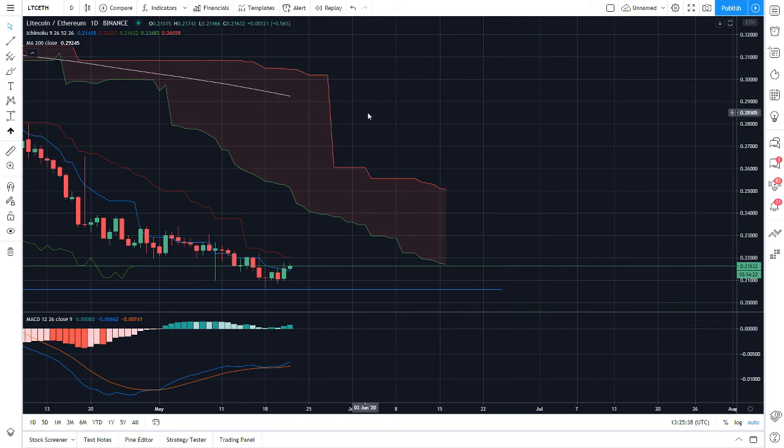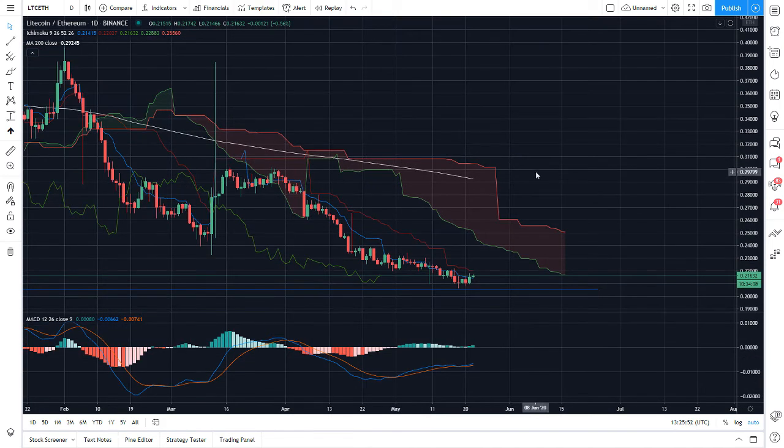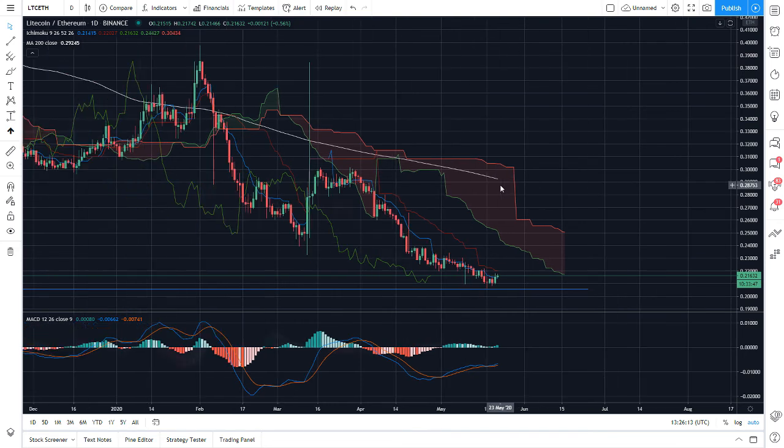The 200 moving average will be around 0.28505. By the time we are able to reach it, sky's the limit. I'm pretty sure we will be able to reach 0.33 something in this rally itself. So the next couple of months are looking great for Litecoin. Since nobody is investing in Litecoin, I'm pretty sure we're keeping a good eye on it, and it can give you good profits. It's a great project.